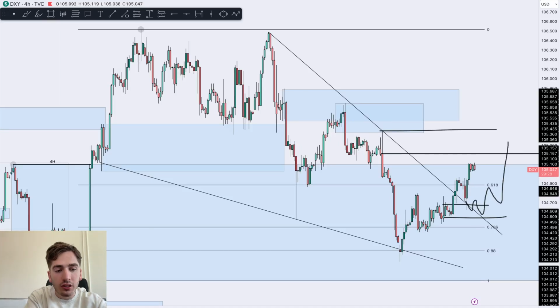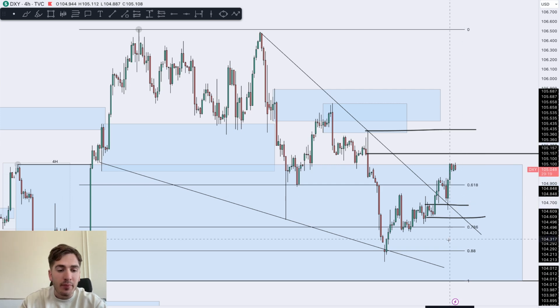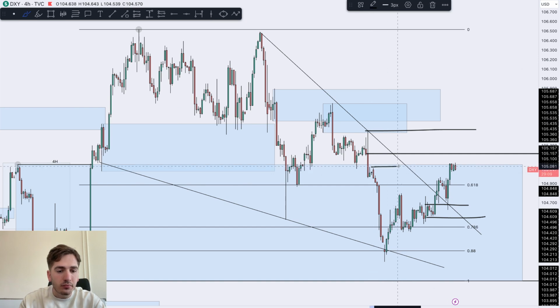So a good start, or a good end, to yesterday where the market very clearly moved in towards our area of demand. As we can see, we came in towards that area of 4-hour demand on the dollar index, and from there we continued up higher, taking out this swing high over here, or this liquidity high. And now you can see the market slowing down.